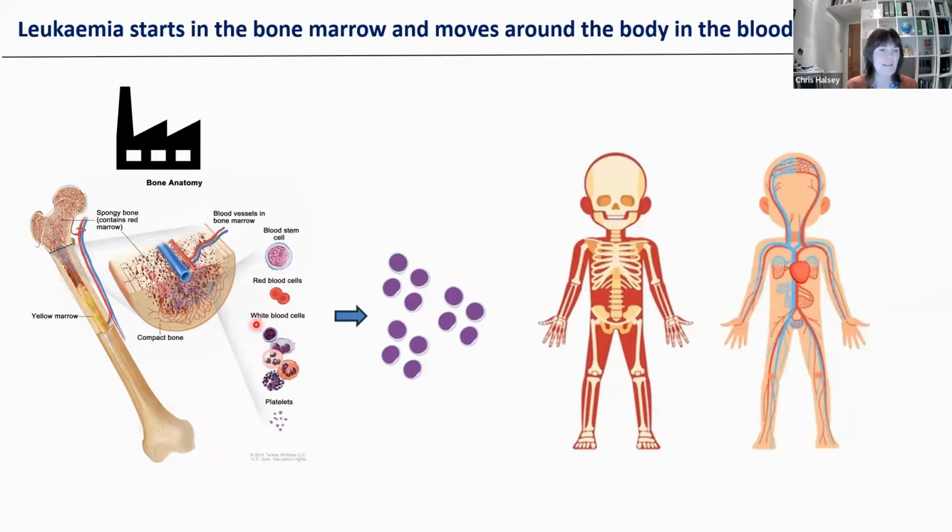But when leukemia develops, what happens is that some of these white blood cells, and particularly in the case of ALL, the lymphocytes, start dividing uncontrollably, and they take over the function of the bone marrow. They stop the bone marrow producing the other healthy red blood cells and other blood cells, and they just fill up the bone marrow. But also, because normal white blood cells and the blood normally circulate around the body, they also leave the bone marrow and enter the circulation to move around the body of the patient.